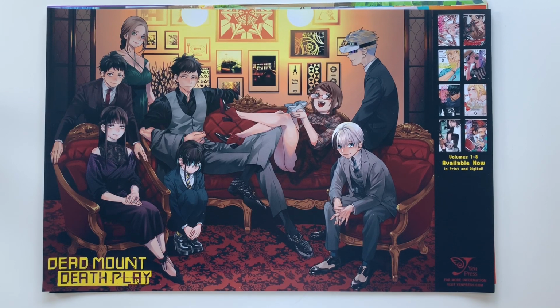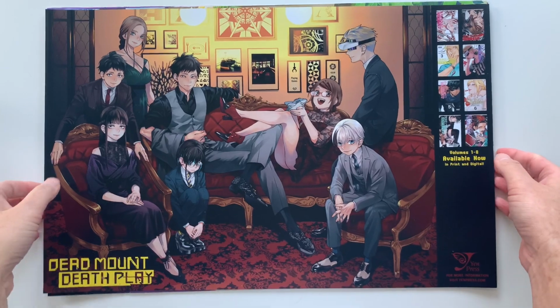Now let's head on to the freebies that I got. Okay, so I'm gonna do a rapid fire of all the freebies that I got. Mostly all of them are from Bandai, Crunchyroll booth, or Yen Press. So let's get started. First, I'm gonna show you all the posters that I got.